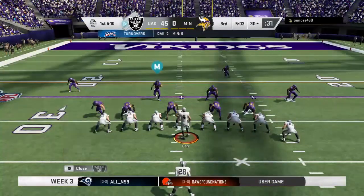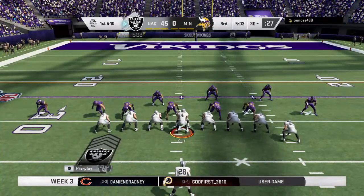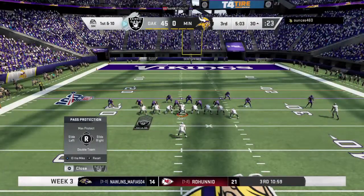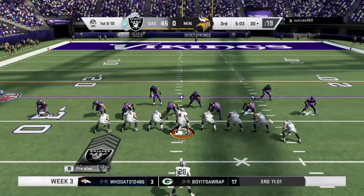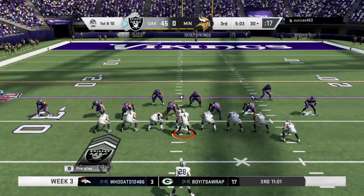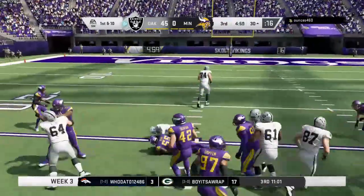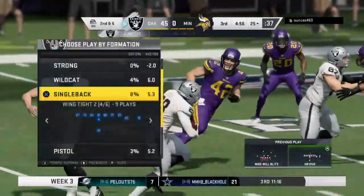So 1st and 10 now from the 30. Carr going to give it to Jacobs, and he's got about 5 yards as he's taken down right at the 25.